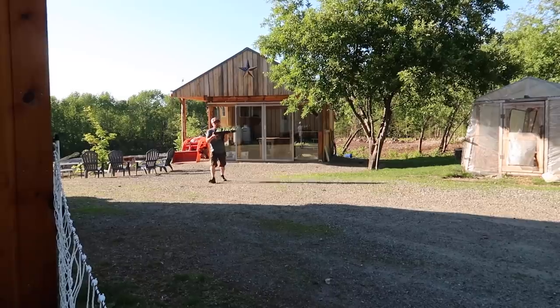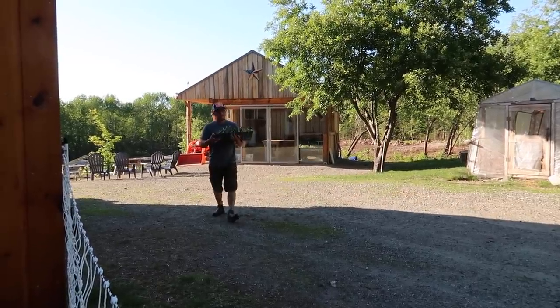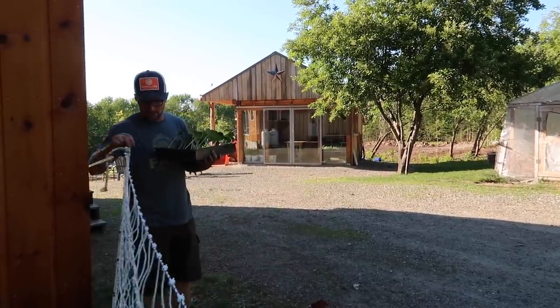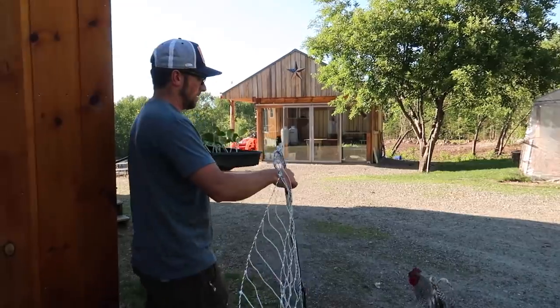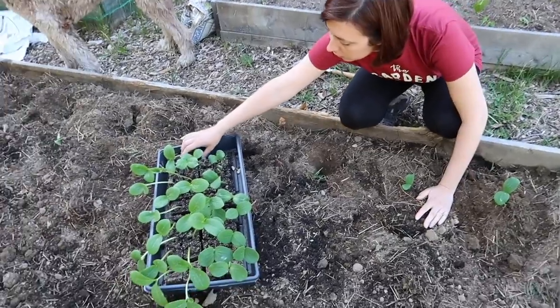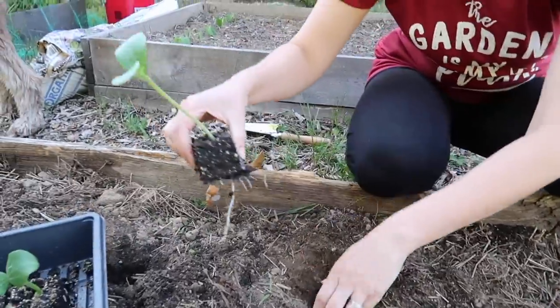Wow, those got big. Huh? They got big. Yeah. Grew a ton just in a day. Look at them roots.